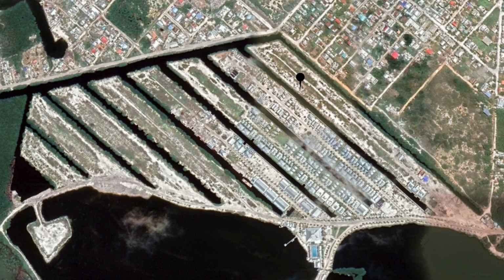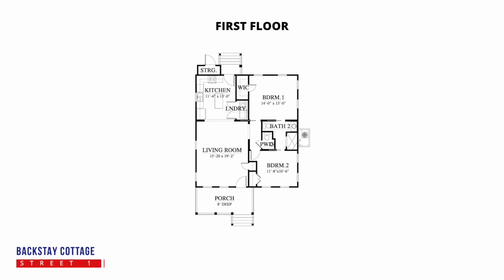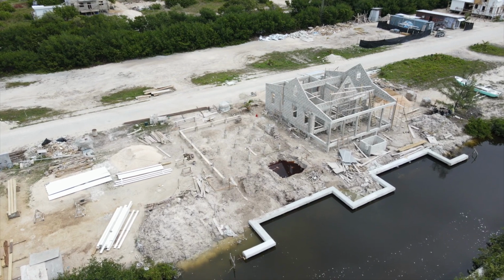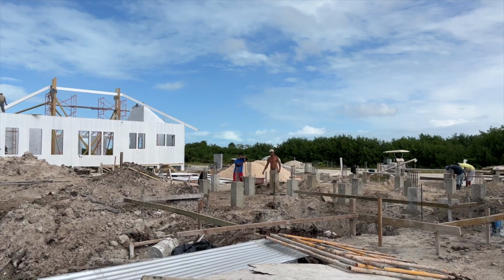Moving down the street, you have a Backstay Cottage. This is one of the more simplistic plans. If you're looking to do something very economical, this is a great option. You can see on one side of the house, they have the 2 bedrooms. On the other side, you have your living space.